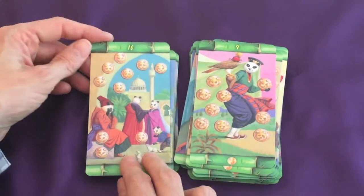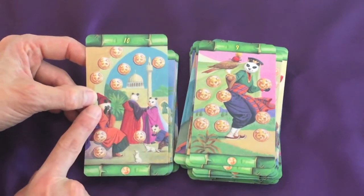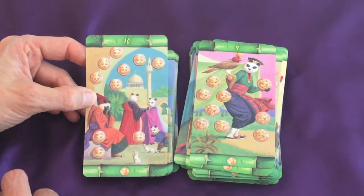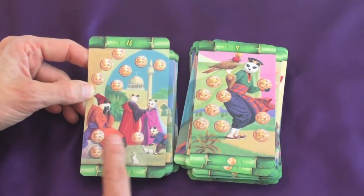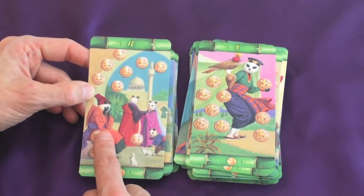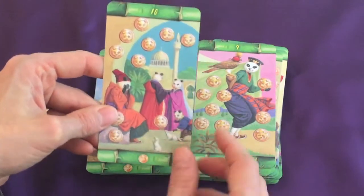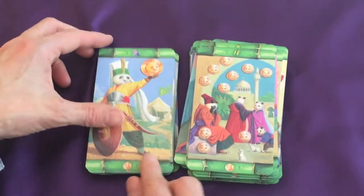That's it. And interesting that here the panda has his head in his hands. What is it he doesn't want to see about this? Normally this is the grandfather figure. And the coins are in a very different pattern. That's definitely not the Kabbalistic tree.